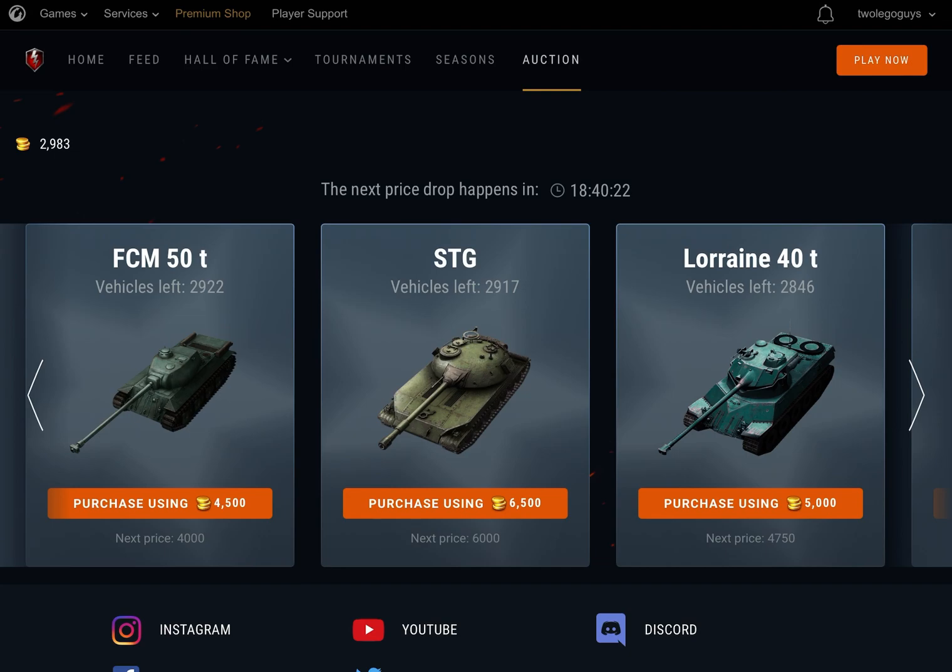Next up, the STG for 6,500 gold. I don't remember, when this tank came out it was really horrible, and I think they've buffed it since then. So it's not as bad, I think, but for 6,500 or 6,000, that's pretty expensive for a tank like this. Tier 8 medium tank, that's a little expensive. When you compare that to something like the Lorraine 40T over here, which is a much better tank for 1,500 gold cheaper, yeah, I wouldn't go for the STG. That's a little expensive, in my opinion, for the auction.